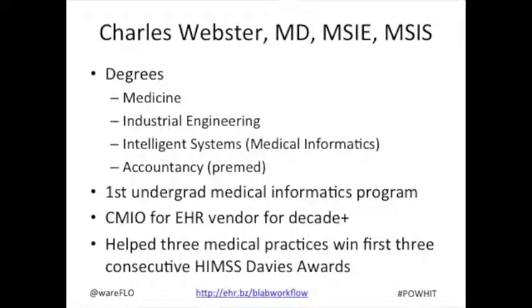I'm an odd duck. I have a lot of degrees. My mother says I'm killing myself by degree. Medical degree, I also have a master's in industrial engineering where I focused on workflow, usability, productivity. My medical informatics degree was in intelligent systems. And I'm the only pre-med accountancy major I ever met, where I majored in cost management systems and MIS.